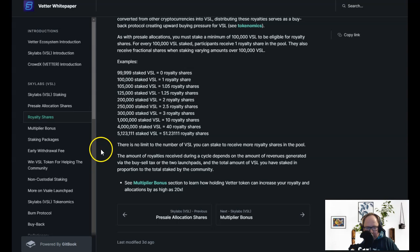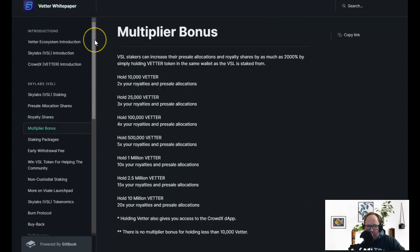You can go on and see the Multiplier Bonuses section to learn how holding Vetter tokens can increase your royalties and allocations by as high as a 20 times multiplier. Okay, the multiplier bonus: VSL stakers can increase their pre-sale allocations and royalty shares by as much as 2,000% by simply holding Vetter token in the same wallet as the VSL is staked from. So that's very important, guys.